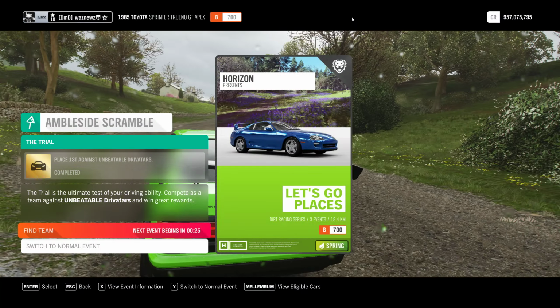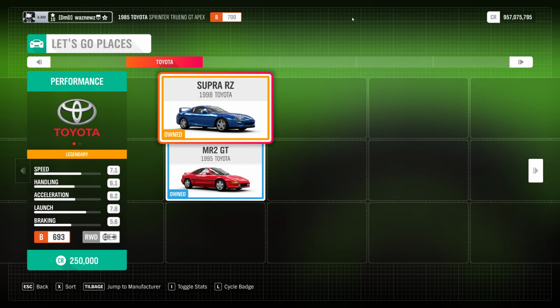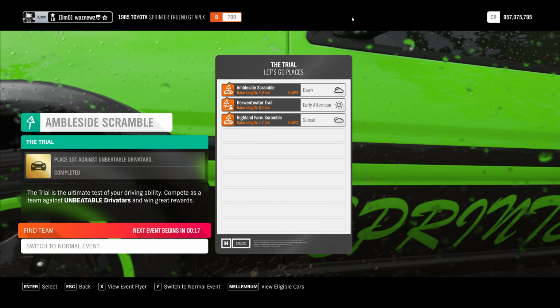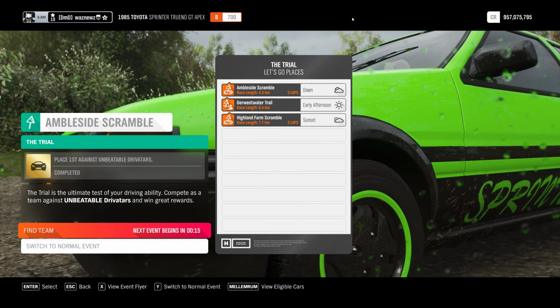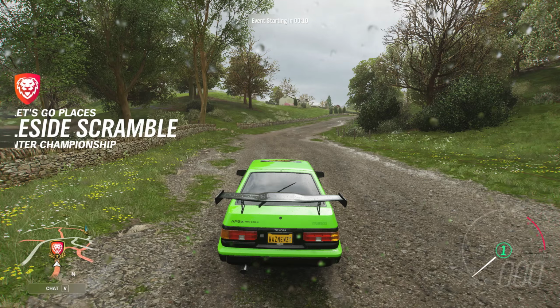It's still B700 Dirt Racing in Toyotas. These are still the cars not to use, and these are the tracks that you have to use. And, well, the reason for a 3.0 video.